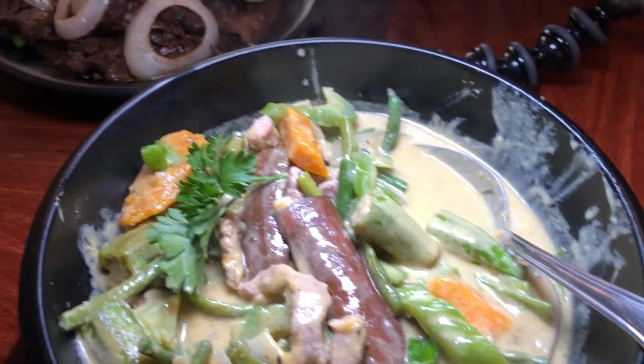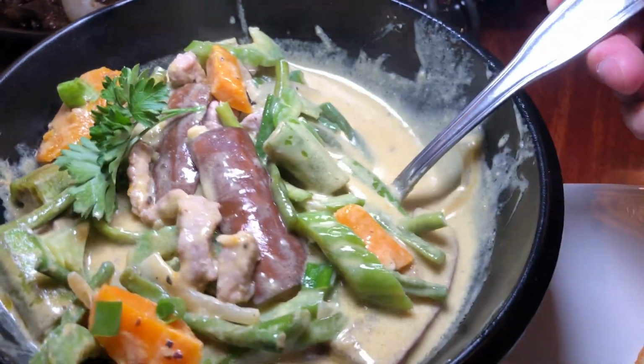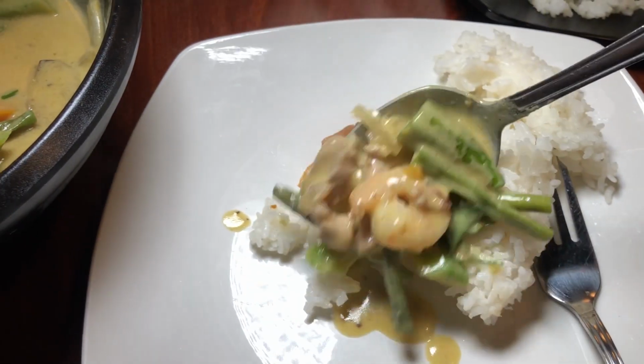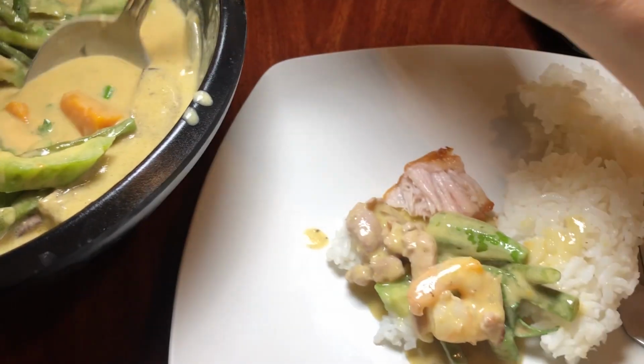And so what I'm gonna do is I'm gonna just scoop in right here and put some on my plate. Look at that. Yeah. Oh, and there's shrimp too.